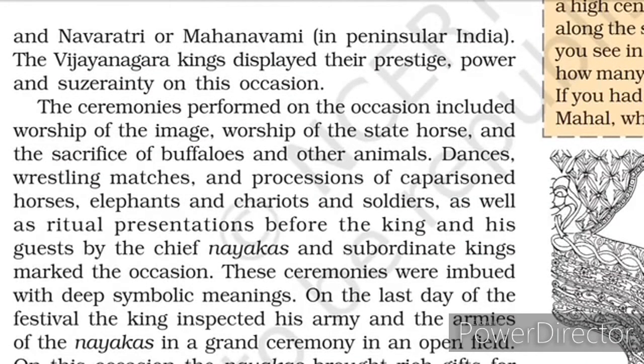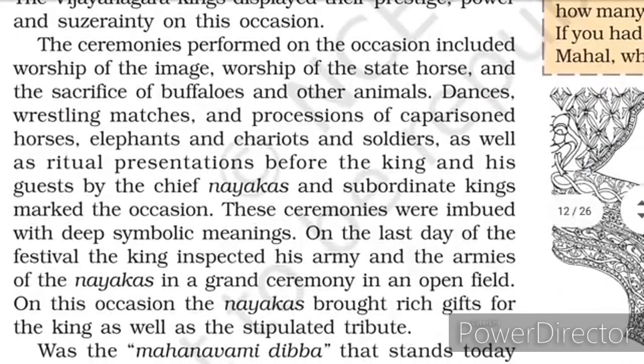Later, many more things were found through the pictures and the carvings, and they came to know that sacrifice of buffaloes was done. Sacrifice of other animals also used to take place. There were wrestling matches, then processions of horses, decorated horses, elephants and chariots, and soldiers. Presentations were also made before the king and his guests. All these things were done by the Nayakas, and the subordinate kings marked the occasions. That means whoever was present there, it is just like our Republic Day.